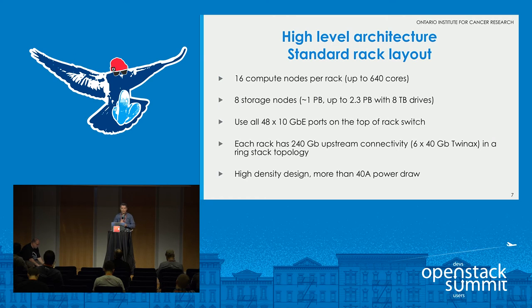If we look at the high-level architecture that we created in order to accomplish the goal of having 3,000 cores in just 12 racks, in addition to 10 to 15 petabytes of object storage, we decided to use high-density compute chassis. So we are talking about 2U chassis that have 4 compute nodes. The 4 compute nodes have 24 drives in front, 6 drives allocated to each compute node, dual power supplies. Each compute node has 2 10 gig ports. Currently, we are only using one.